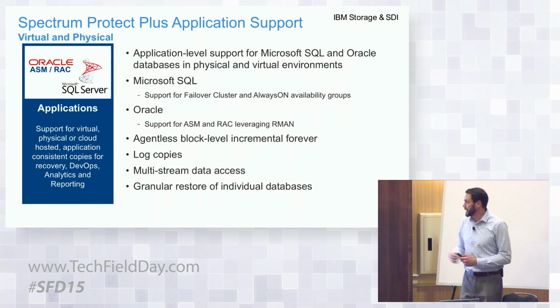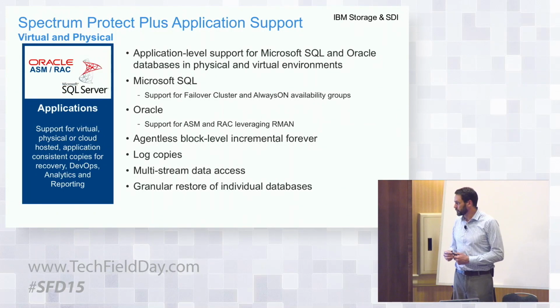So again, the application support. We support both SQL and Oracle today in virtual and physical formats. For SQL, we'll support both failover clustering as well as always-on availability groups, and with Oracle, ASM and RAC configurations are supported. Again, it is based on the technologies I described. We're still doing block level incrementals for those.